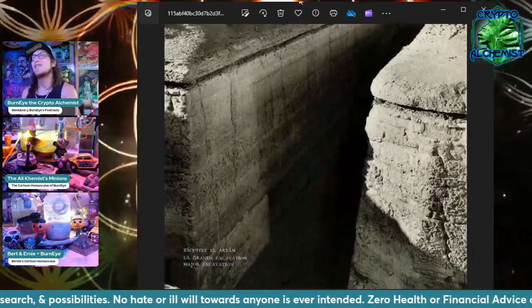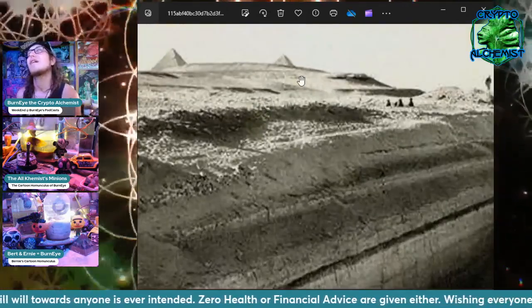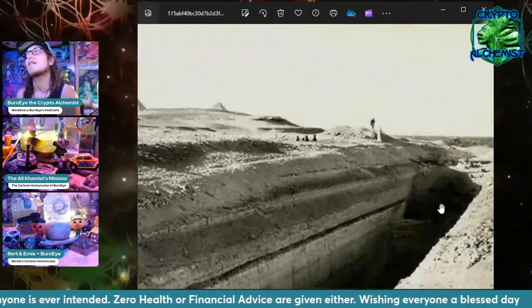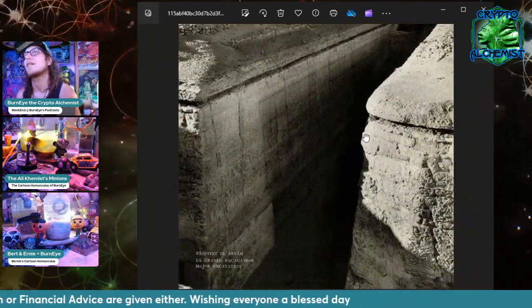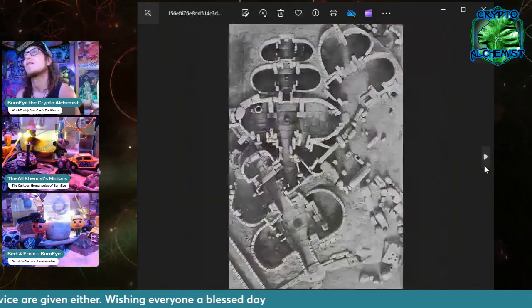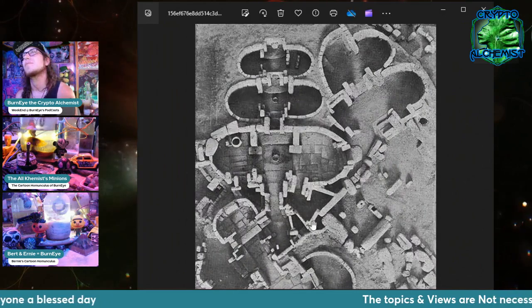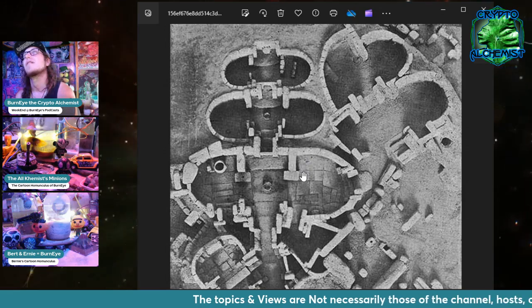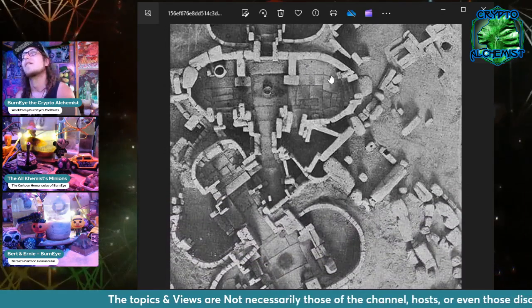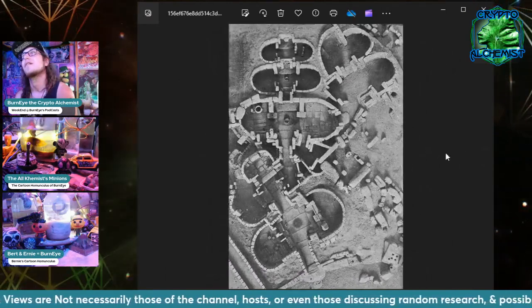And the mysterious site of Egypt. I guess this is like the blown up pyramid or something, they say or call it. This is on Malta, the largest megalithic site in Malta from above. Very interesting.